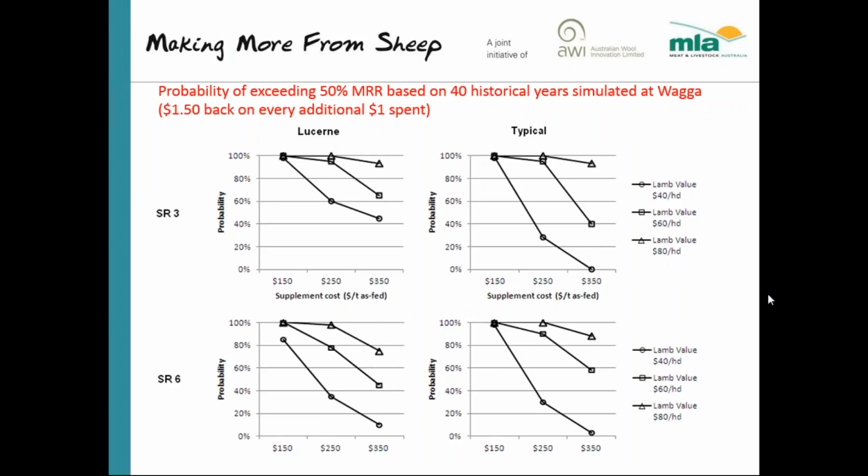The way we value that additional weaner is becoming more important, but certainly the higher values, $60 and $80, it's looking really positive, up around 90% or better probability of achieving that 50%. And then at $350 a tonne as fed, well, some of them start to drop out, and we're looking, in some of those, at less than 50% probability of actually achieving that threshold. So hopefully that gives you a bit of an example of what we looked at, and certainly for your own circumstances, if you want to find out more, I can provide extra information.